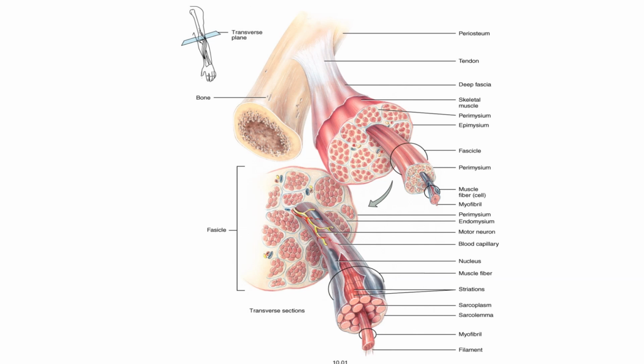The cells that are enclosed by endomysium make groups. These groups are called fascicles, and each fascicle is enclosed by a thicker membrane called perimysium. The fasciculi are then enclosed by a still thicker membrane, and that membrane is called epimysium. Epi means on top of. So these three layers of connective tissue provide certain important functions.